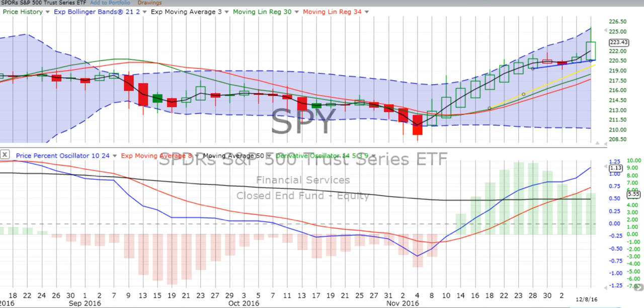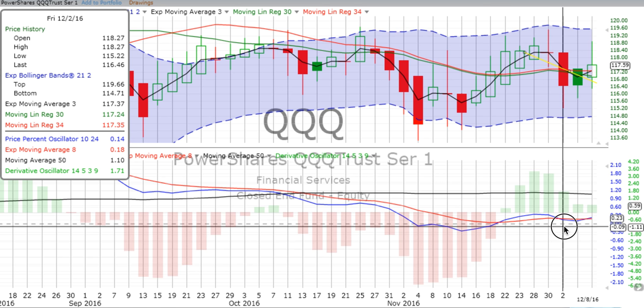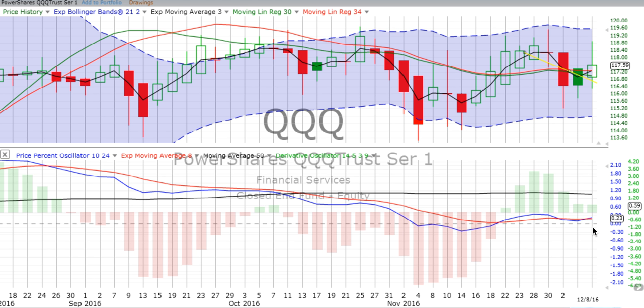Now, we're back to the 2-day chart. We're going to go over to the Qs. That is the NASDAQ 100 up 0.19% for the day, trying to cross back over, going up on the 2-day chart. And again, what we've seen is some confusion as far as the charts go in the last few days, starting on the crossover going down on the 2nd, and then the crossover back going up on the 16th.